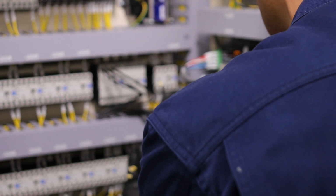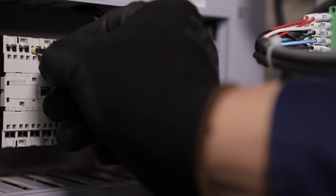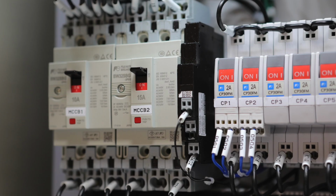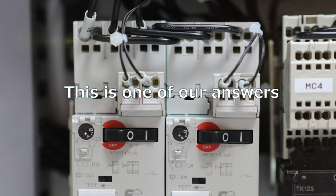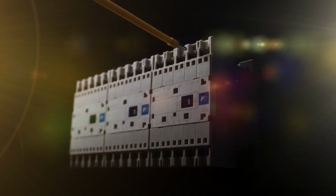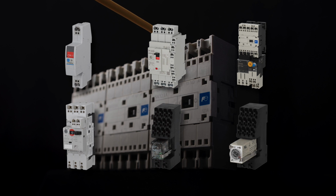So, what do you think about Fuji Electric FA components and systems labor-saving equipment? And next-generation control panels? We solve the many challenges customers face. This is one of our answers. The full lineup for Fuji Electric spring terminal equipment is about to be launched.